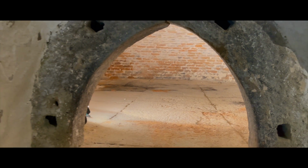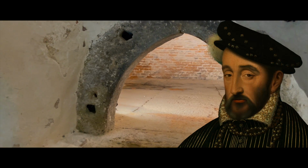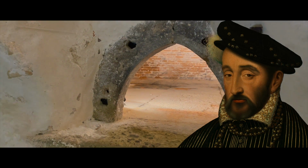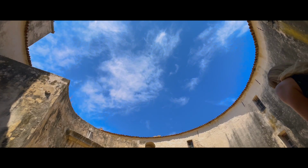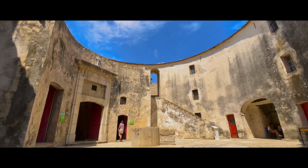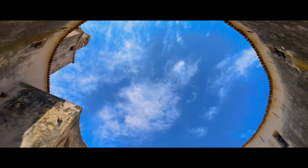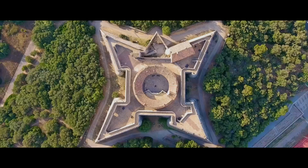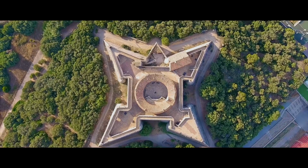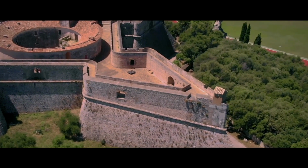In order to face the attacks of the soldiers of Charles Quint, King Henri II launched the construction in 1550 of a circular tower on the chapel Saint Laurent. The tower was completed in 1553 and in 1565, 4 bastions were added, named after their geographical orientation: Bastion of Antibes, Corsica, France, and Nice.